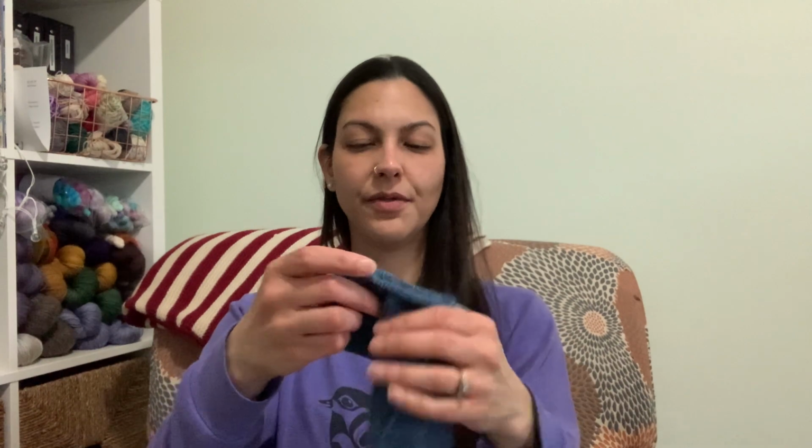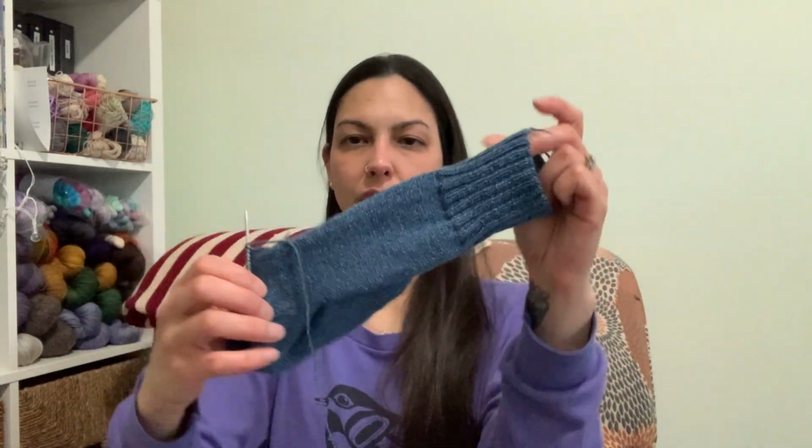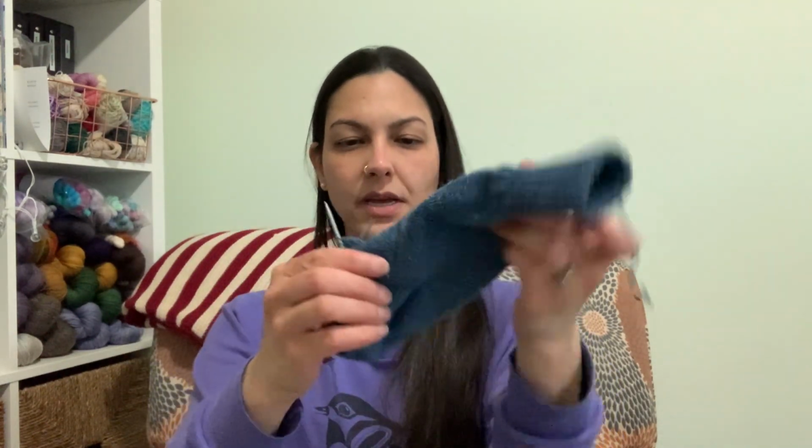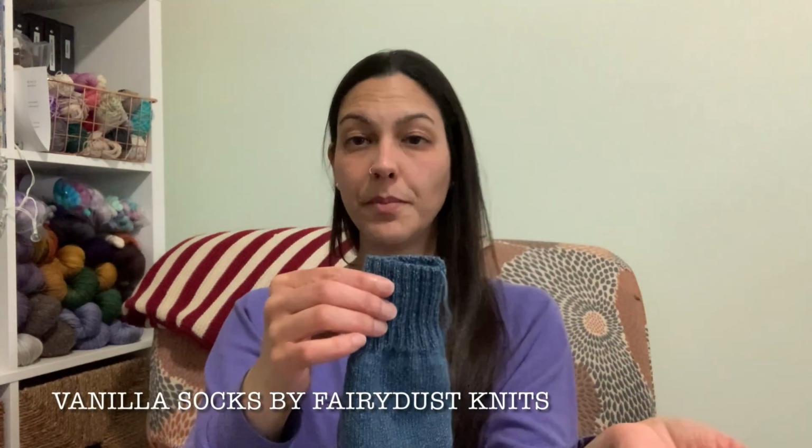I'm still working on my husband's socks. I feel like these have been taking so long. Where was I? Last time I talked to you, I don't think I made much progress. I have finished my gusset. So my gusset decreases are all done, and I'm actually working on the foot right now. This is a pattern by me.